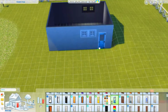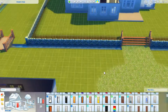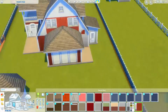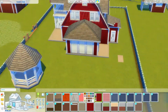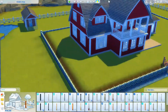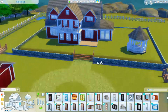I did of course also make the house red. I think that red houses with white trims are very stereotypical Swedish houses, and that is honestly what most of the houses look like. So I thought I would go with that. Also the roofing that comes with Snow Escape is perfect. I did use quite a lot of Snow Escape in this build. I really like that pack, it's so wonderful.